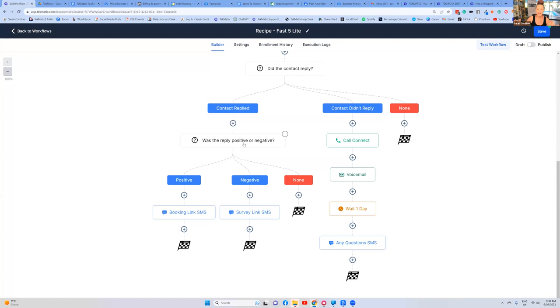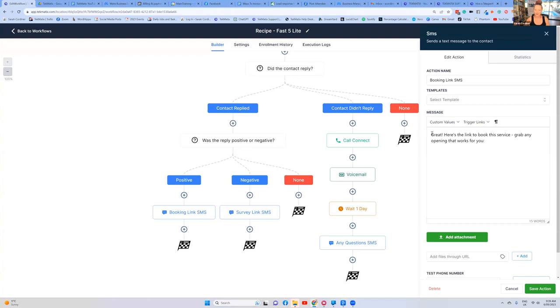And if they did reply, did they reply positively or negatively? Because guess what? This is built on AI. And it can work out and see whether the reply was go away or unsubscribe or no, I'm having a really hard time. And you can create responses based on whether the message contained negative language. How good is this? So if the message was positive, we can say, great. Here's a link to book a call with me, or would you like to jump on a sales call? Would you like to jump on a free strategy call? Here's the link to my calendar.